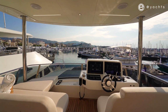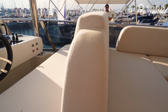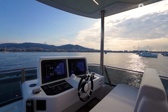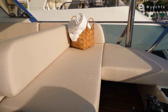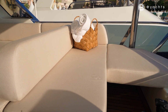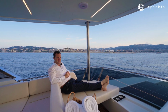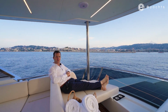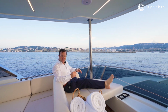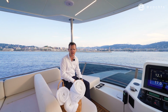As we move our way up front, obviously we've got room for 2 people at the helm, but also on the port side we can have another 2 to 3 people. Can be some seating as well as a bit of a lounging area thanks to an extension of this area here. Now this would probably be my preferred place while underway, just because it's so comfortable, looking forward, beautiful salt air in your face, but there really is a massive amount of places to be used and entertained on this boat.